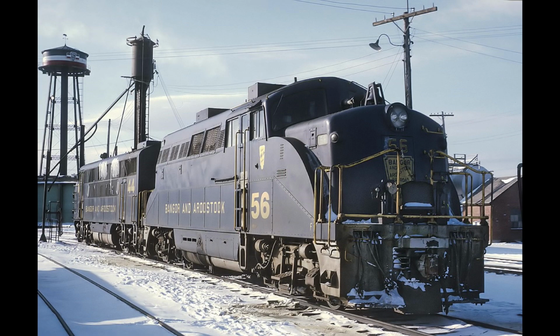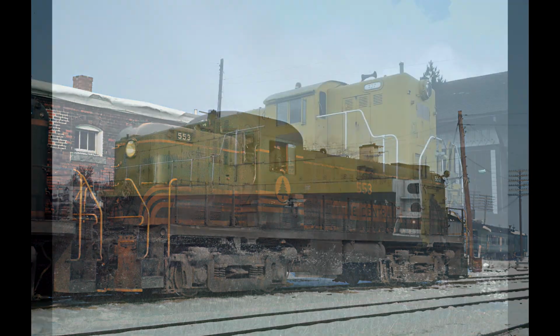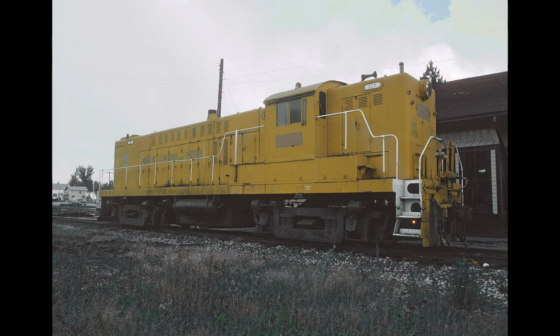Its sales reflected this. The BL2 only sold 59 units from September of 1947 to May of 1949. Alco and Baldwin managed to rake in several times this much in the same period, with products that were much more suited to this particular market.